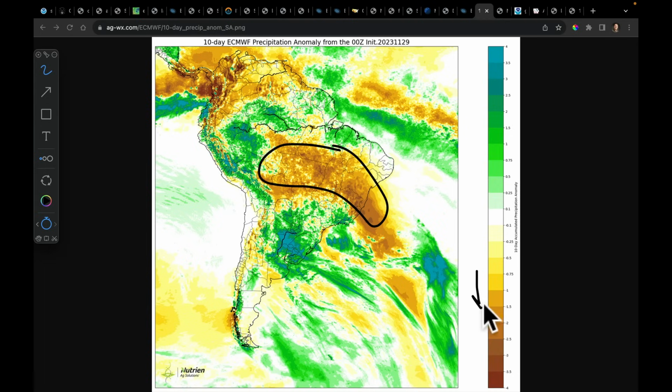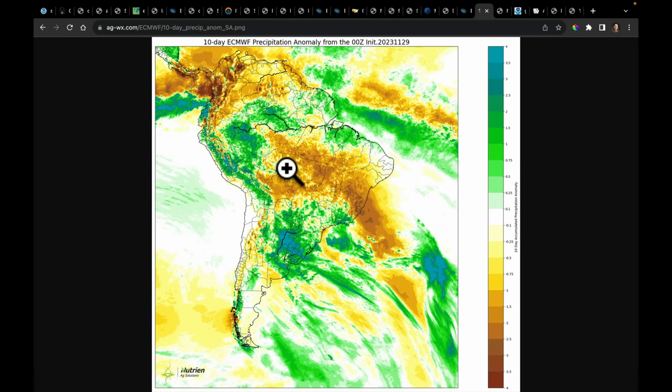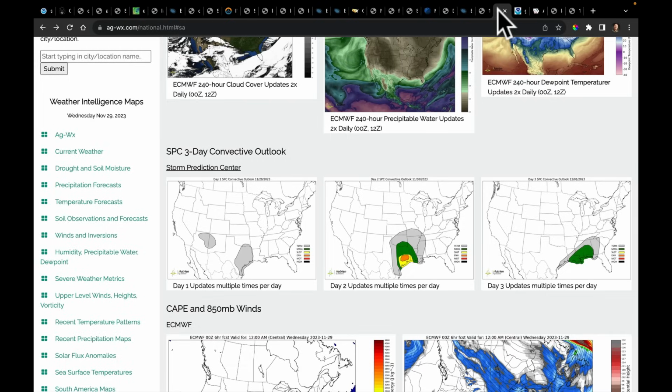We're down here in this 3/4 of an inch to 1.5 inch deficit over the next 10 days. There's still going to be, in a lot of places in here, 1.5 inches of rainfall, maybe even a little bit more than that. But it is dry. It is drier than climatological averages.